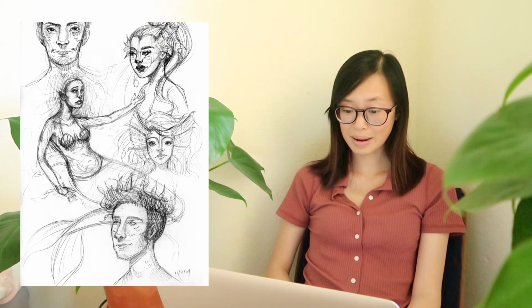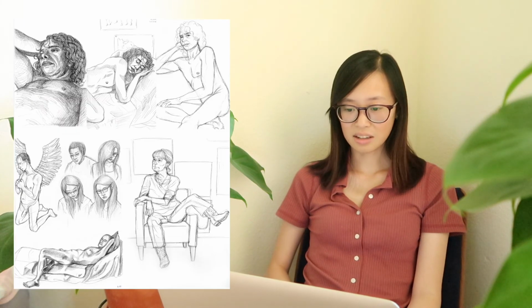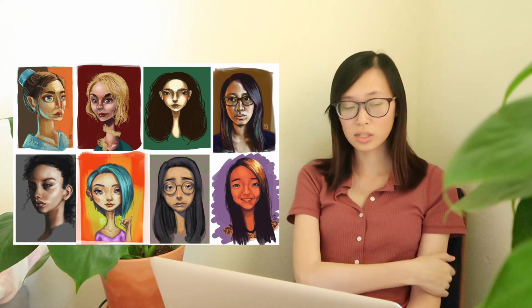I drew some mermaids. I did some figure drawings in my sketchbook. A lot of figure drawings in my sketchbook. Ooh, I like these figure drawings. They're not too bad. Could be cleaner. And then the last page are some digital sketches that I did after I got my Intuos 5 tablet. But now I've had that tablet for many years.